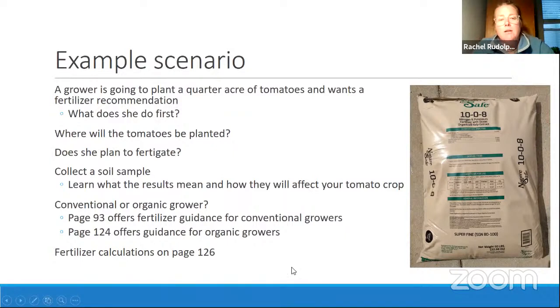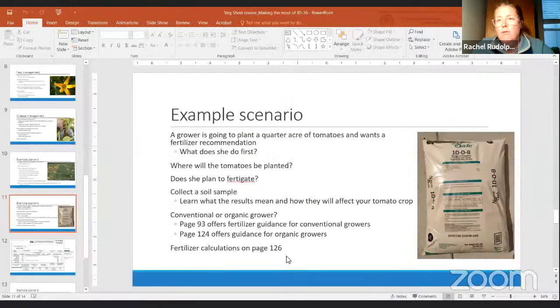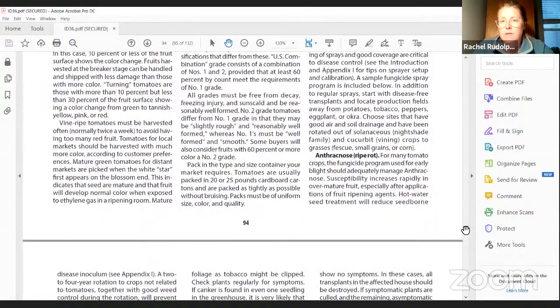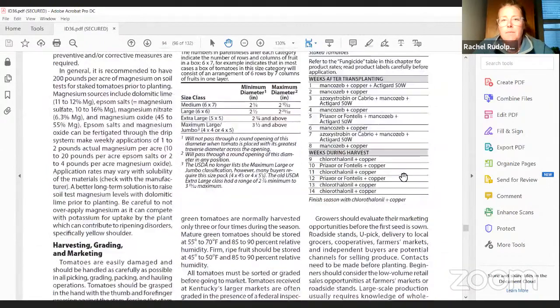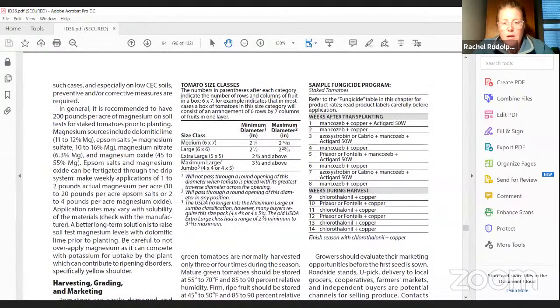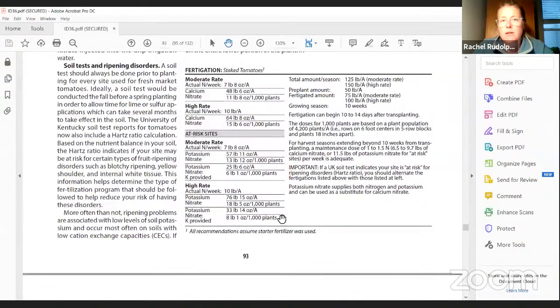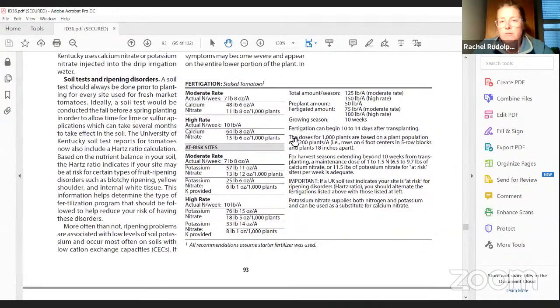I'm going to share a different screen here. I'm going to swap out so I can show people. Here we go. I hope everyone can see this, the tomato section. This grower wants to plant tomatoes, so here is the fertigation recommendation for tomatoes.